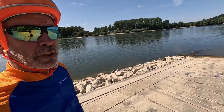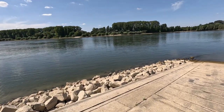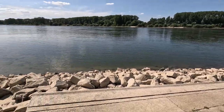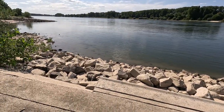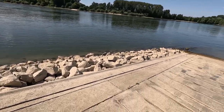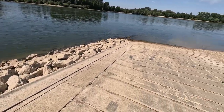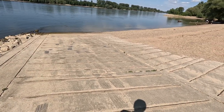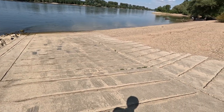So this is the point where the American division crossed the river. As you can see, they built concrete ramps afterwards for resupply. And it's kind of difficult to imagine what that must have been like now. The guys in the small boats would have been under machine gun fire, heavy mortars, etc. Difficult to imagine today.